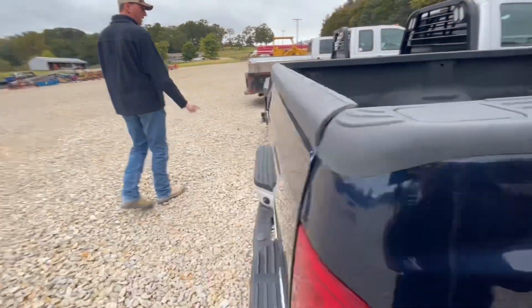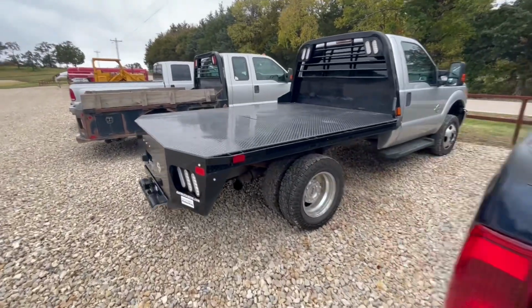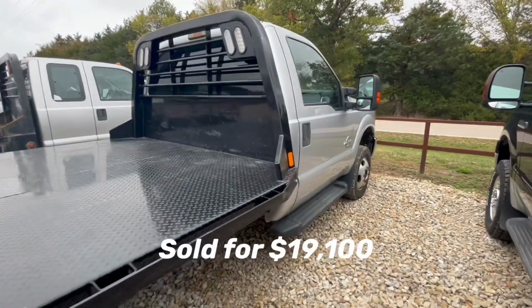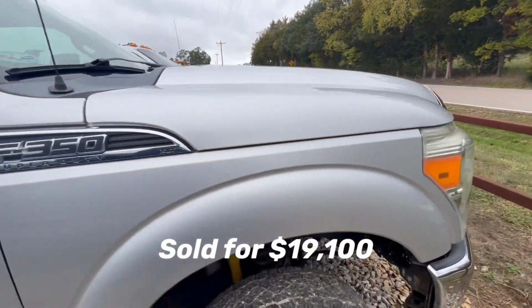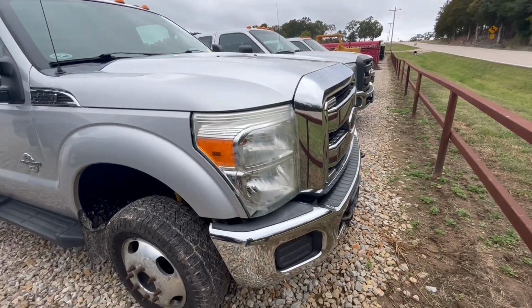Got a 2012 F350 Ford here, flatbed. It's got a 1-year-old steel flatbed on it. Got a gooseneck hitch, receiver hitch, 6.7 Power Stroke diesel. Really good running truck. Came from a local guy here in the landscaping business. Just a really nice clean truck. Runs very good.